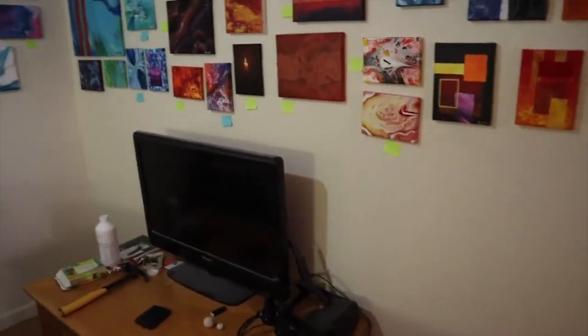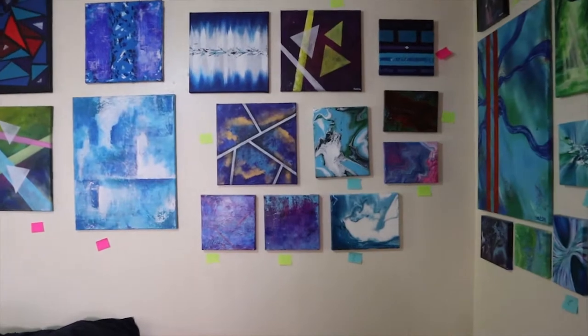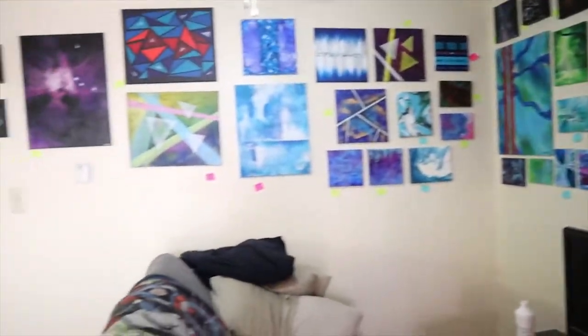The reason why I have so many paintings that aren't sealed is because I'm kind of actually scared to mess it up. I don't know about you, but if you've ever tried sealing your paintings, they're pretty easy to mess up. So let's actually show you some, but hold on.